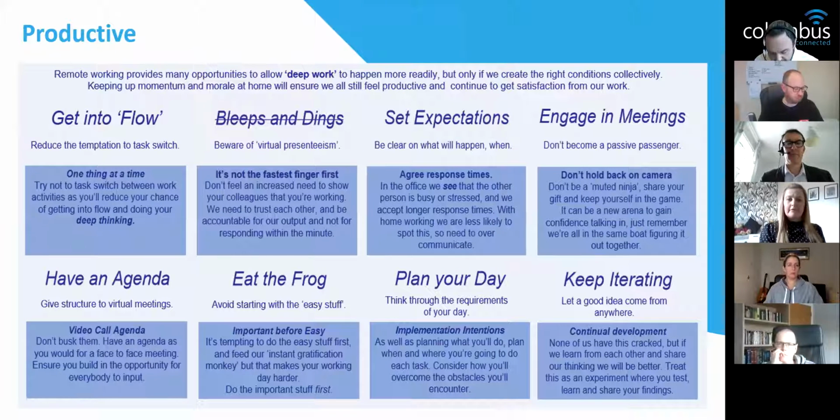And finally, productive. I think one of the key things, when you want to get something done, close Outlook. It's that kind of bleeps and dings and all the things you hear, the notifications, the little mail icon, the little beep when there's a new message. It's hard to get into the flow when there's lots and lots of distractions from applications like Outlook. So to get into the flow, close Outlook down if you really need to get something done and really want to focus on it.